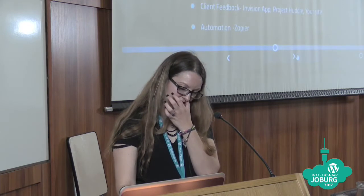And then for client feedback, specifically on development or on design, there's the Envision app that you can use, which has space for comments. Project Huddle is a very cool one. It's a plugin that you can use on your site. And you can just use plugins on your site as well. And then for automation, Zapier.